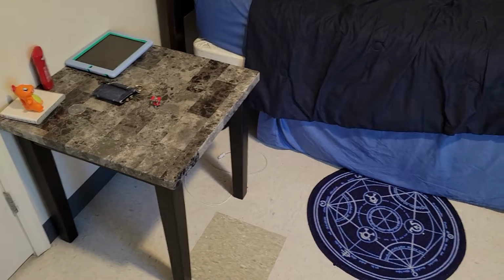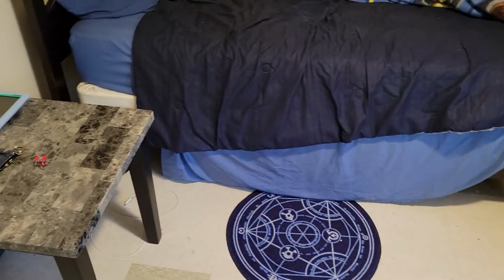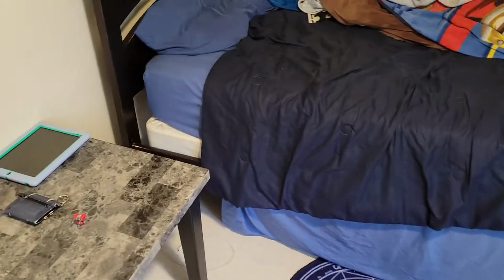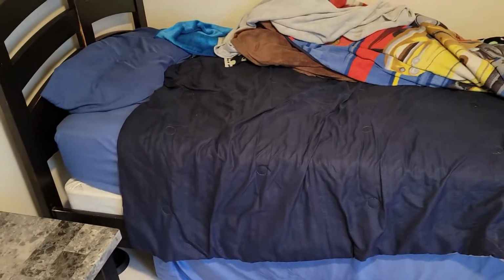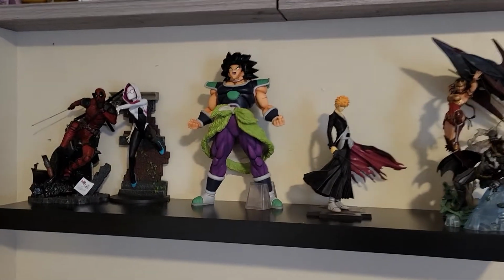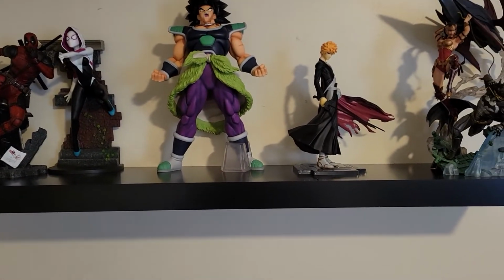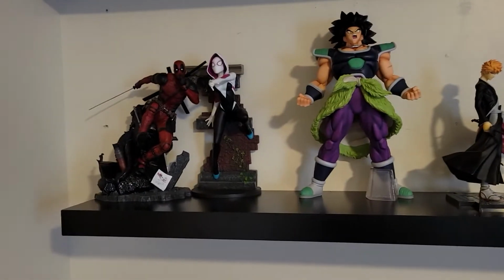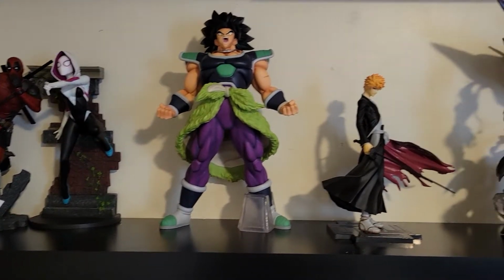Well, I'm back, and a couple of new things have happened while I was away, but primarily with my collection, it got some upgrades. For now, I want to walk you through some of the newer shelves I had to have installed. I upgraded my Marvel statue shelf to include a couple of the bigger ones instead of having them on my bookshelf.